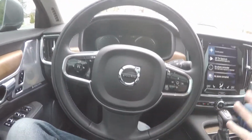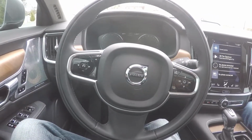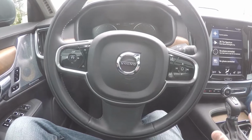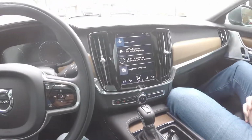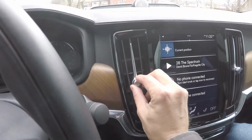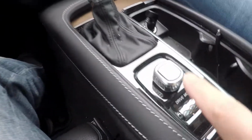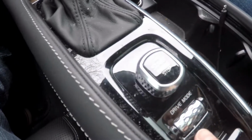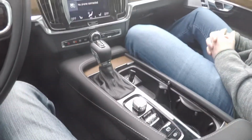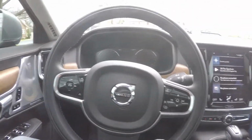And to go along with the design on the outside, the interior design here was all new, different from anything else at the time too. It's gorgeous. You've got a central screen here. I love the metal on the vents. You've got an interesting start button here, which is different and new. You've got this little button here for the drive modes. It's just new. Nobody else really did anything like this. It's a wonderful place to be.